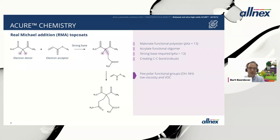The ACURE system is based on Michael addition chemistry, and more specifically real or carbon Michael addition, which means that we start from an electron donor and an electron acceptor, as you can see in the scheme here on the slide. The electron donor in our case is typically a malonate group built into a polyester, and this electron donor carries two acidic protons. When using a strong base, you can abstract these protons, and the anion that you then form will react with the electron acceptor, which is typically an acrylyl functional oligomer, forming a carbon-carbon bond.